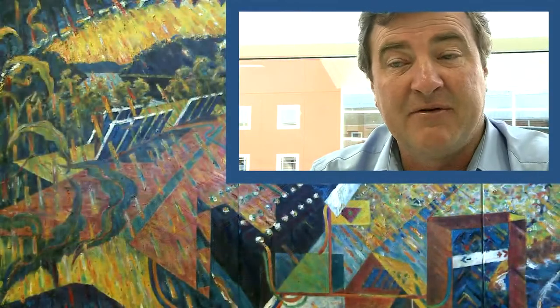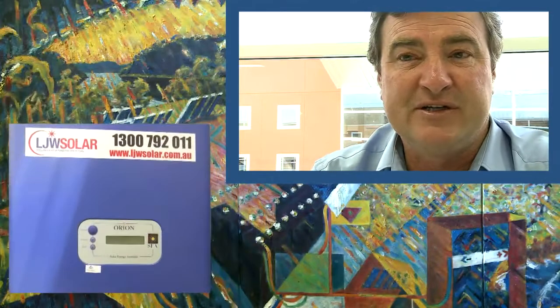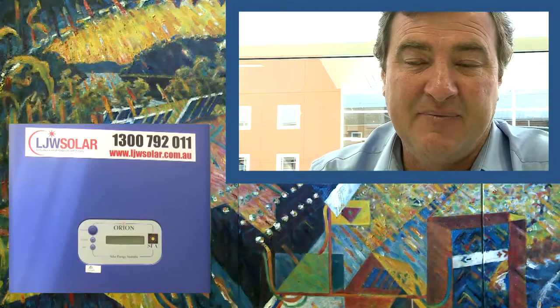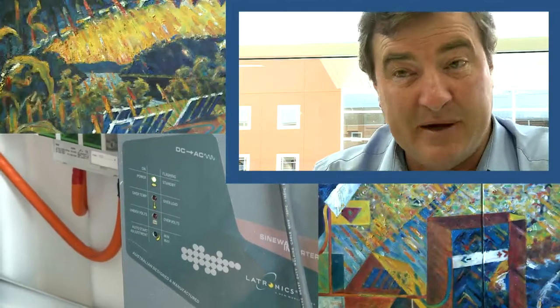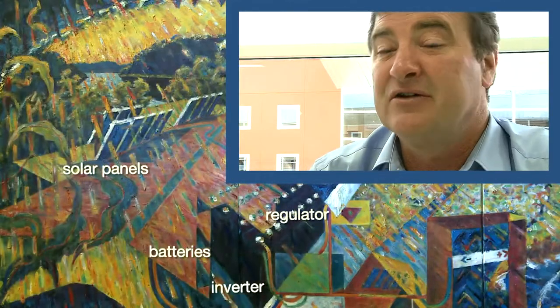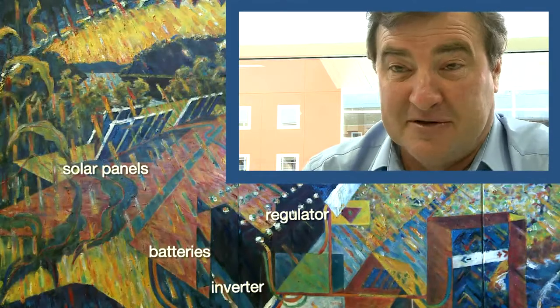When you want to take the power out of the system, the power comes out of the batteries and goes into a unit called an inverter, which takes what's called DC power, like batteries in every appliance we have, and turns it into AC power, which is the power we use from the power point of a house. So the power comes out of the batteries, goes into the inverter, turns from DC to AC, and then you plug your toaster in and it works.